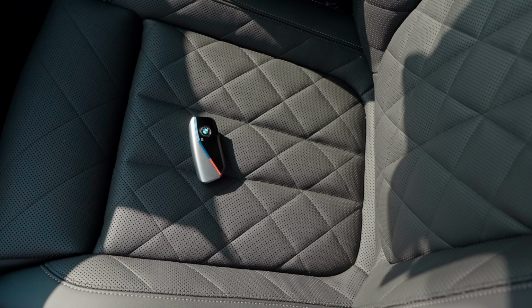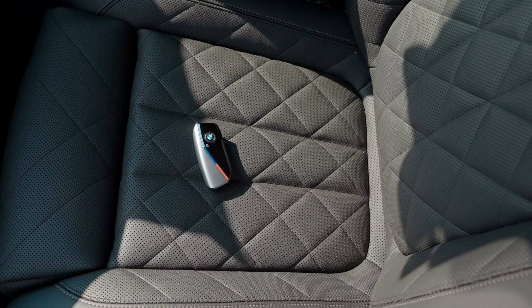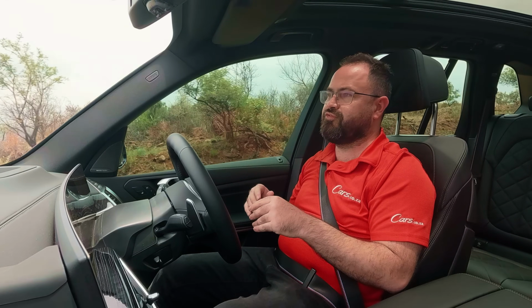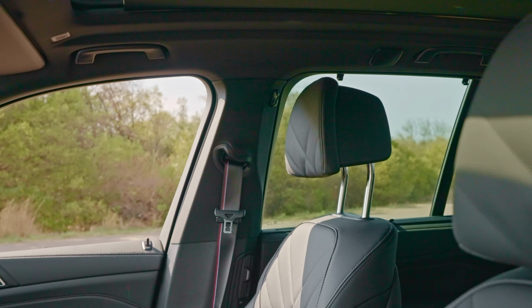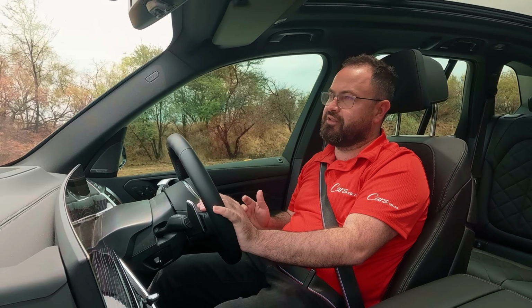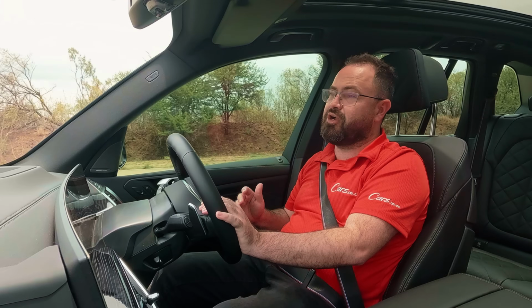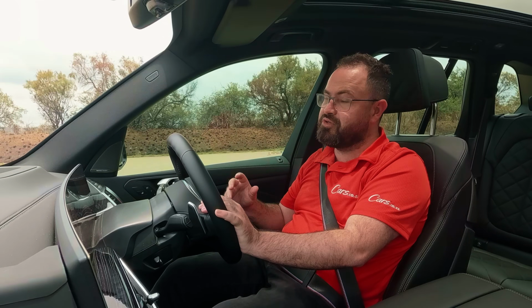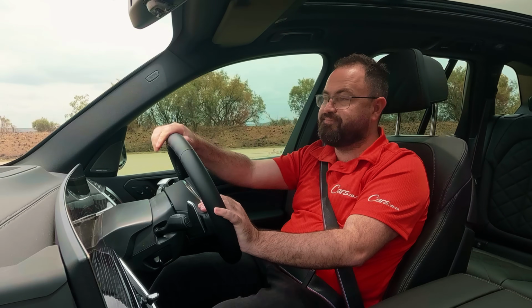It's definitely got the sportiest seats. The Merc seats are definitely the comfiest here, probably followed by the Lexus and then followed by this car. So I think if you're looking for ultimate comfort, you're not going to get it in the Beamer. But to summarize, it's pretty simple. This is the sportiest car here. So if you want a sports SUV, don't waste your time, get the Beamer.